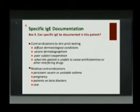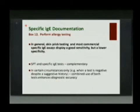Now, the kind of allergy testing that we recommend in our consensus statement is the skin prick testing, and most commercial specific IgE assays display a good sensitivity but a lower specificity. So skin prick testing and specific IgE tests, meaning in vivo and in vitro testing for IgE, are complementary. In certain circumstances only, however, can they enhance diagnostic accuracy, especially when a test is negative despite a suggestive history of allergy. So the combined use of both tests can enhance the diagnostic accuracy. That's both the in vitro and the in vivo test.